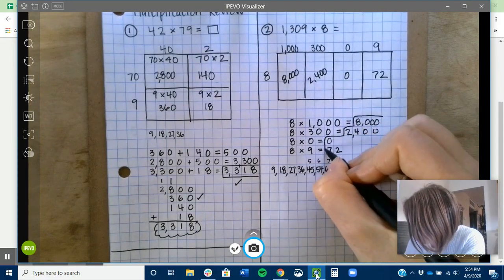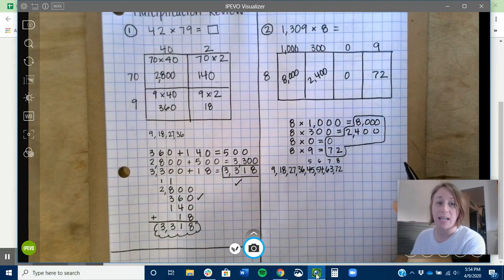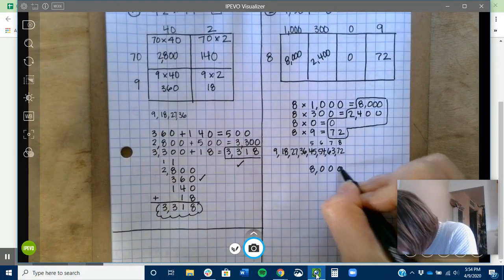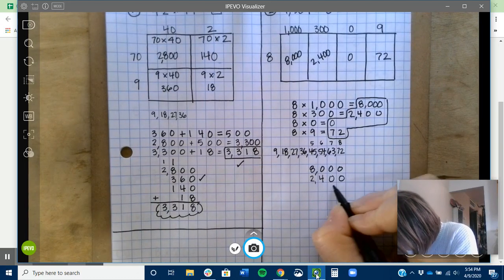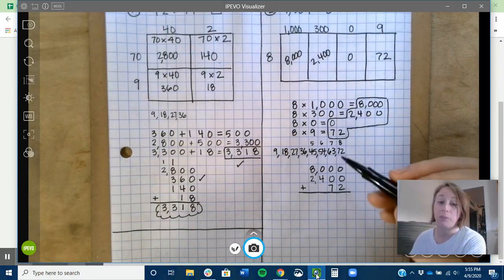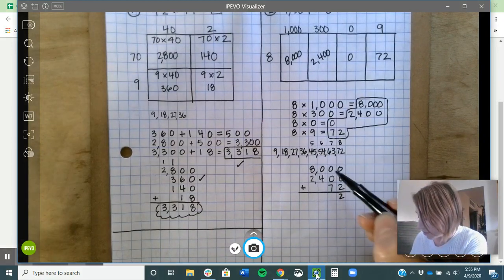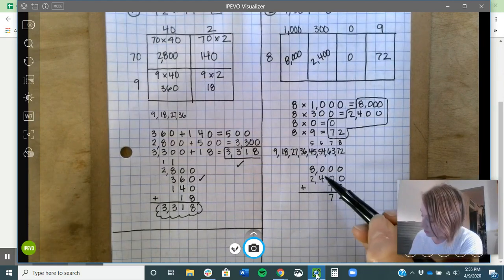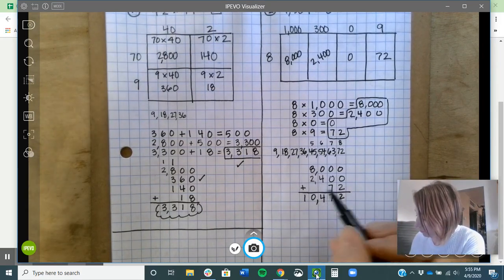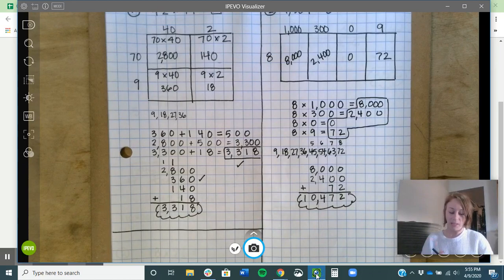We now just need to add all of our partial products, which is 8,000, 2,400, and 72. I'm going to go ahead and stack it because I only have 3 values that we're adding. When you're stacking, make sure you place each digit in its correct value. So starting in the ones place, all those zeros plus 2 is 2 ones. In the tens place, all the zeros plus 7 tens is 7 tens. In the hundreds place, we just have 4 hundreds. 8,000 plus 2,000 equals 10,000. So it looks like our final product is 10,472. Let's go ahead and type that one also in the blank space.